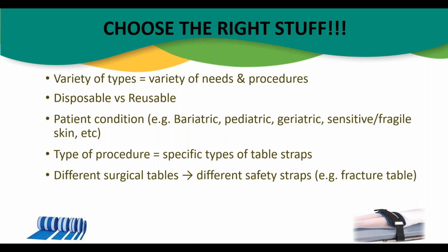You need to know the type of procedure. There are specific types of table straps for a specific procedure. Robotics. Maybe you do robotics.